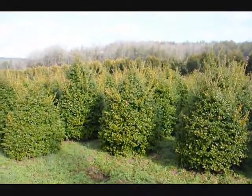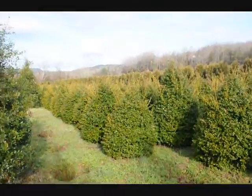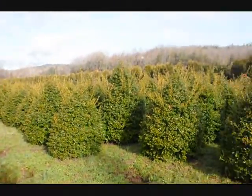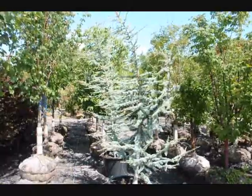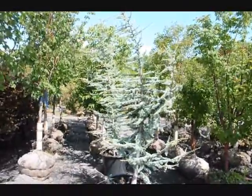Give us a call, 215-651-8329. You see we've got a good selection here for you to pick. These are our Atlas cedars here at Highland Hill Farm.